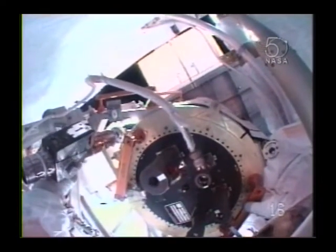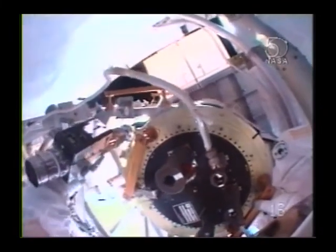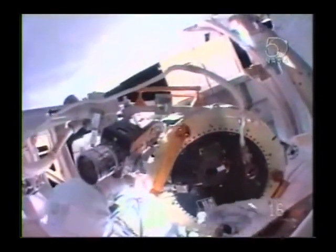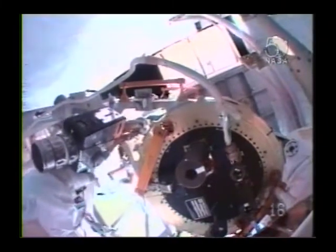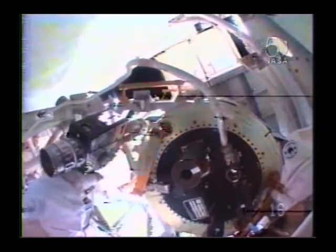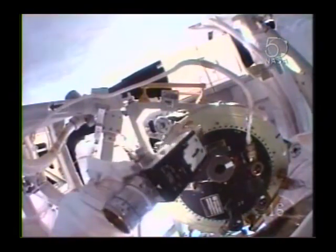Whitson working on a series of three dual latch fasteners, as they are called. These are being installed to provide the structural support for the solar array wing back onto the beta gimbal assembly, now that the new broom has been installed to provide the backbone for the wing itself. Apparently there won't be enough time during the remaining minutes in this daylight pass for the crew to make its way back to the Quest airlock with the failed broom. That will have to wait until later on.